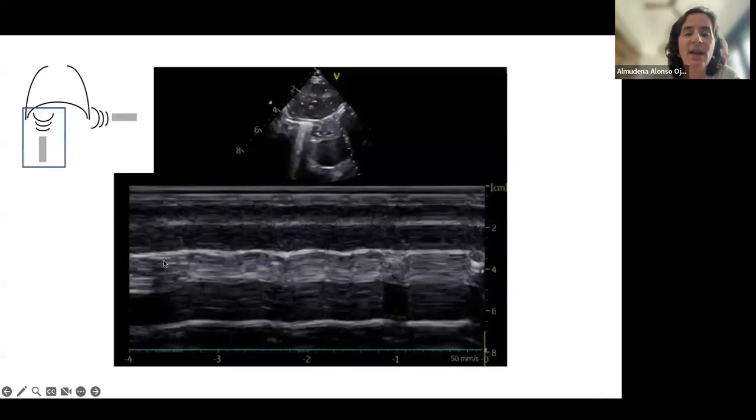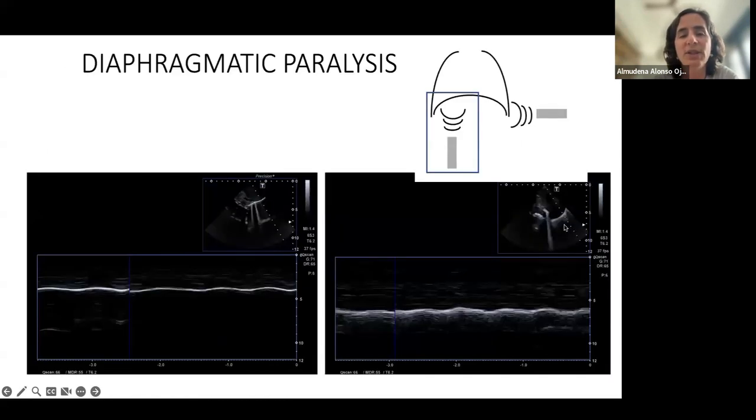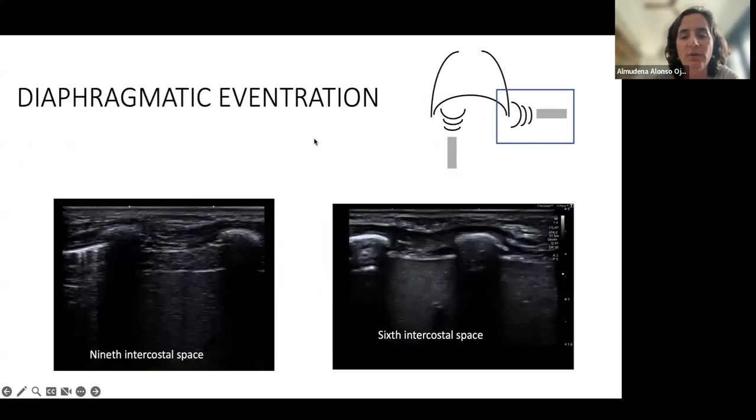Here you can see an example of a baby with diaphragm paralysis in which the excursion is not within normal values, but the transition between the inspiratory and expiratory phases is really smooth. It's not as sharp as we were seeing in the first images. Here are some other examples that I've shown before, in which we have this smooth transition between one phase and the other in the respiratory cycle.